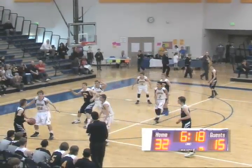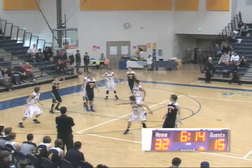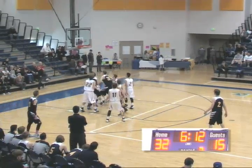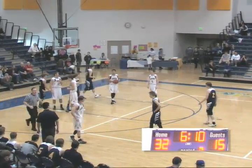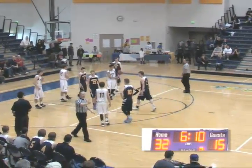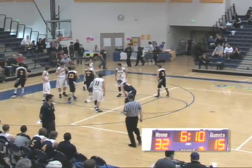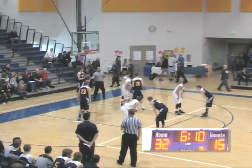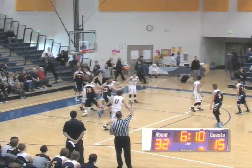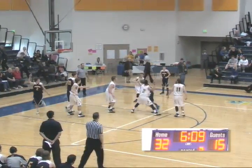Starting to see some impatience right here from this Marshall team. Some frustration. Yeah, definitely. The Emery defense giving him problems. Trevor Jensen shot no good. And a loose ball foul called against Emery that'll keep the ball in possession of Rockwell. Both Trevor and Travis Jensen inside have had a little bit of success. Yeah. Foul called on Allred. That's his third. Keep an eye on that for sure.